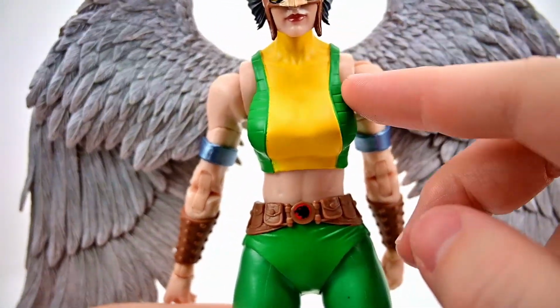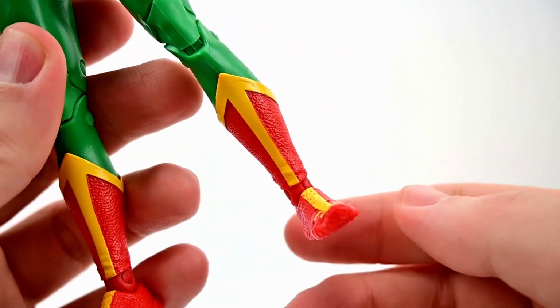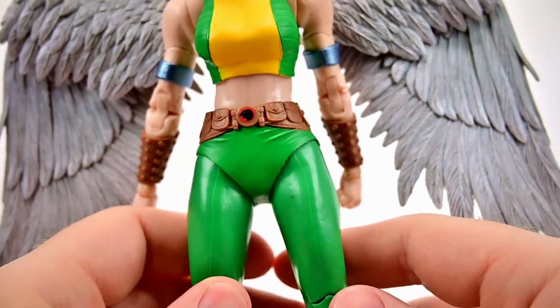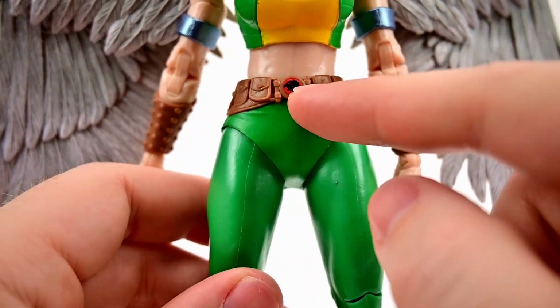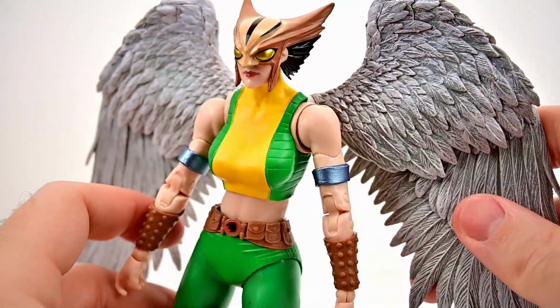Then we get her outfit with the green shirt with the yellow stripe section down the center of it, and green pants going down to the boots, which again reused the Wonder Woman from the past. So the red boots with the goldish yellow designs on them. She got some nice brown bands wrapped around the wrist, like studded wristbands and stuff. Belt around the waist with the little hawk logo for the Thanagarians. Bands around her arms as well, and the wings there on her back.